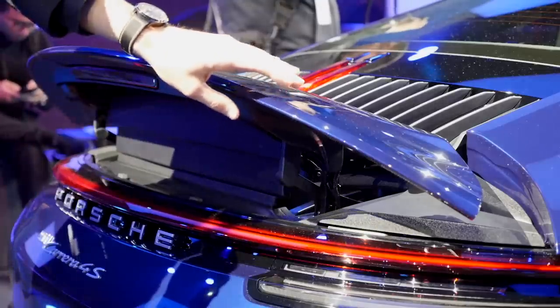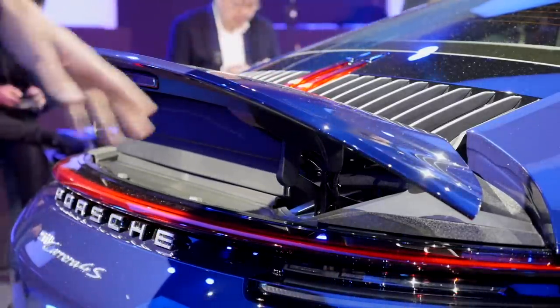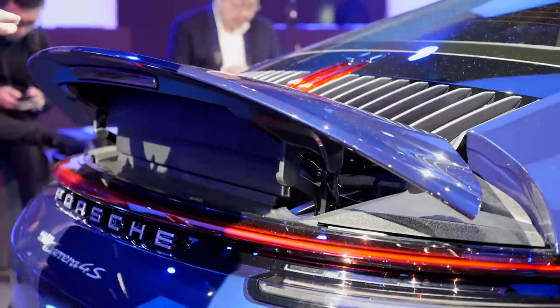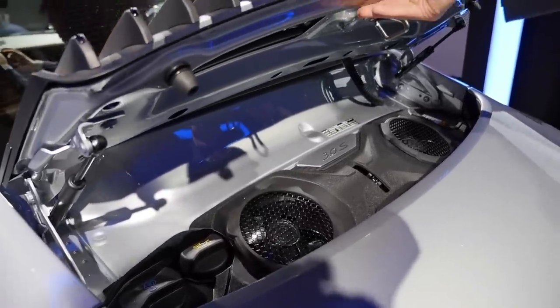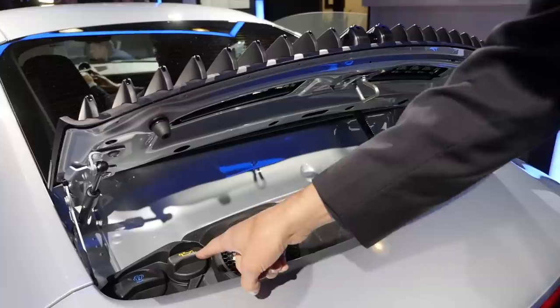And here we can also see how it looks when the rear wing is folded up. That looks a little bit strange, right? And it's really massive meanwhile, so this will create a lot of downforce. Well, from this engine here, you can fold up this small cover, but be careful because of heat. You can put in the fluids right there.